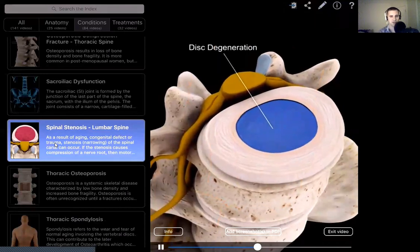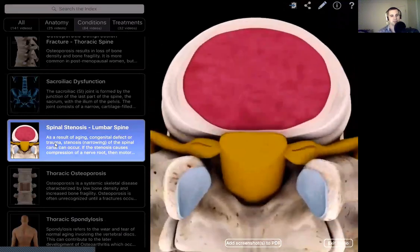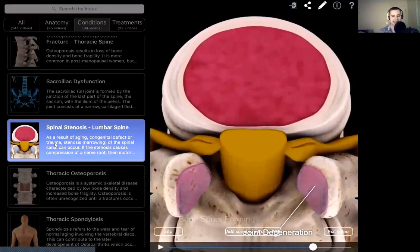So we're going to play this out here. You're going to have your disc degeneration, where the disc starts to break down. You start getting that herniated disc. In the back here, you're going to start getting that arthritis coming through at the joint. If anybody had an x-ray performed, they saw 2 things: degenerative disc disease, so this is degenerative disc disease.